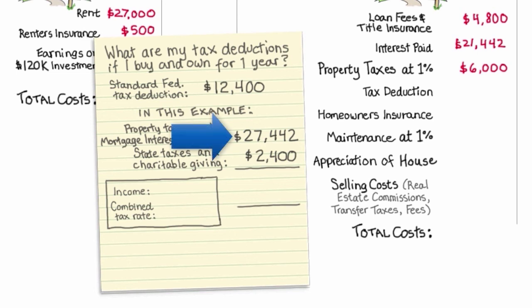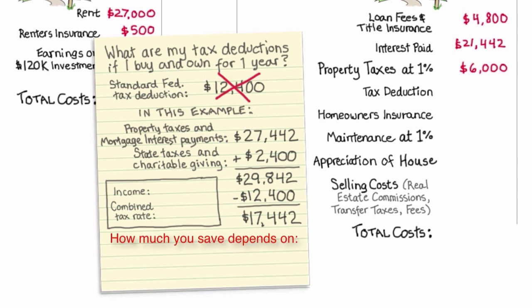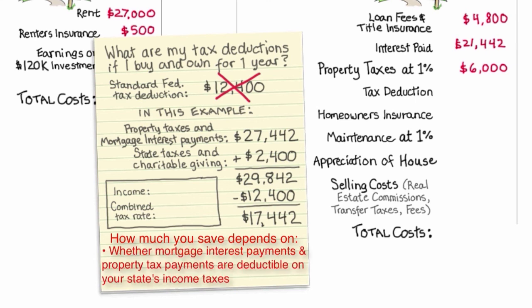So you'll be able to deduct $27,442 plus $2,400, that's $29,842, when calculating your taxable income. But you won't be able to take the standard deduction of $12,400. So your taxable income will be $29,842 minus $12,400, which equals $17,442. Lower than if you were renting. How much does that save you in income tax? Well, that of course depends on your tax bracket. It also depends upon whether mortgage interest payments and property taxes are deductible on your state's income taxes.